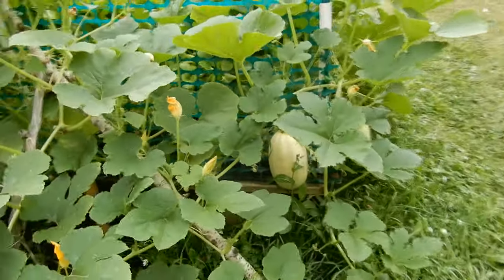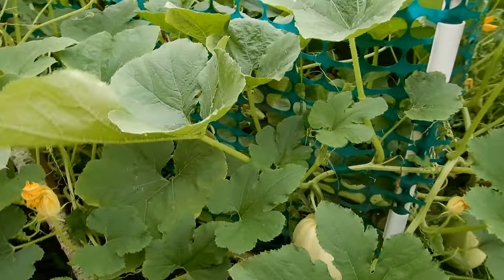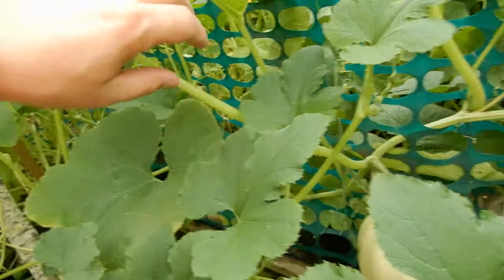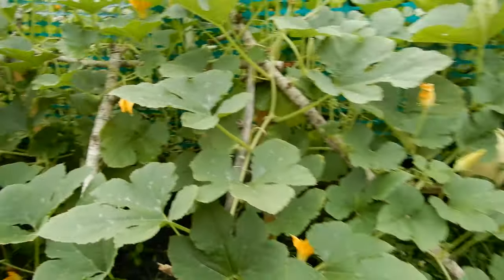Pests don't really bother. We have a lot of deer that come through here. They really don't go after the mature plants. Lots of spikes on the stems, and I'm assuming the deer really don't like that.